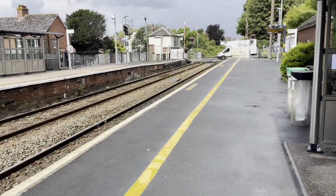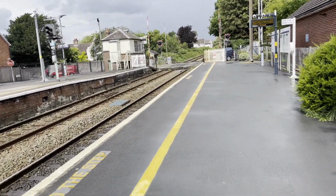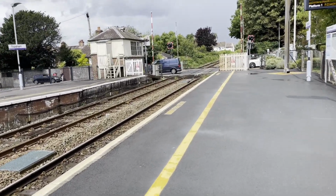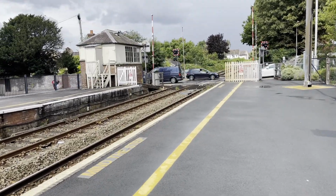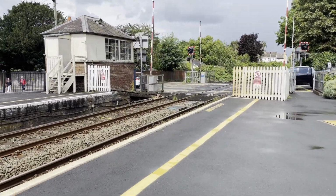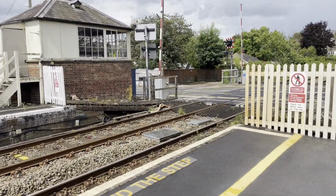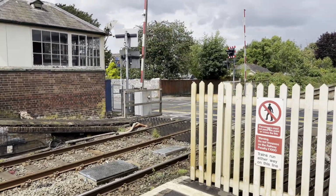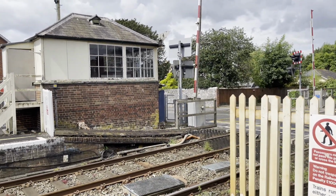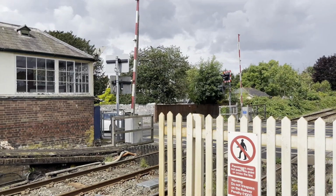Level crossings used to be a very common sight pretty much on the entire network, including the signal box. So at one time this would have been manually operated, and there would have been a large wheel inside the box. I don't know how much hard work it would have been, but given that trains regularly passed, I imagine you had to be quite fit. Now the gates are automatically operated. They have lights and barriers.